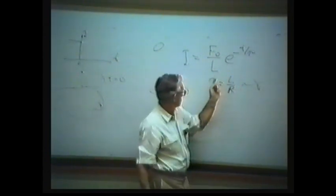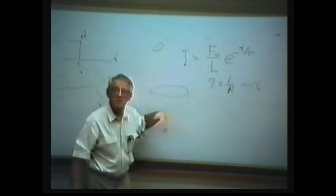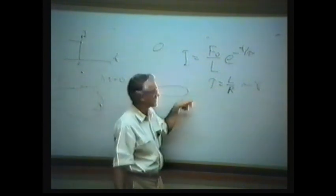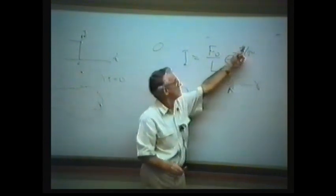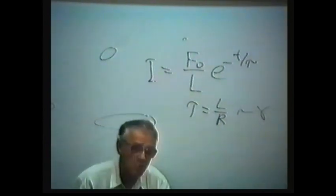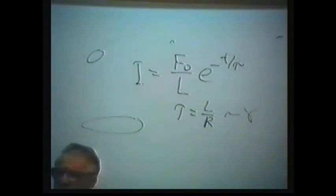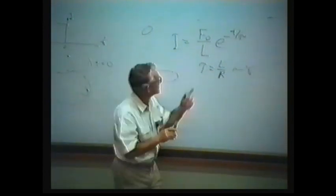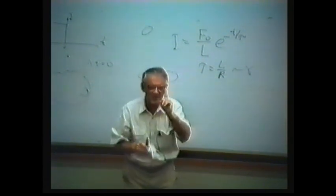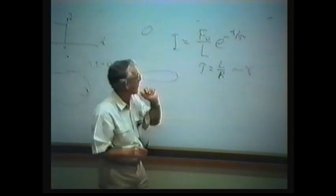What is the feature? Current charges are moving, meet resistance, and electromagnetic energy transforms into heat. And that's what this term shows. So always we have to observe transformation and decrease, no exception. Now, here it's interesting: a simple expression, but it tells us something very, very useful.